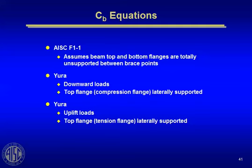you're going to see that these last two situations, two more C sub B expressions, were developed by Dr. Ura. This is the case when you have downward loads and the top compression flange is laterally unsupported. This is like if you have a continuous beam with downward load and the top compression flange is laterally supported.